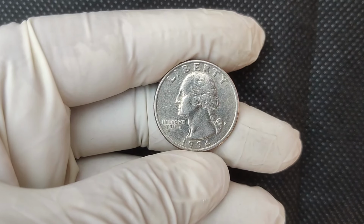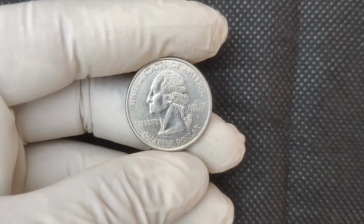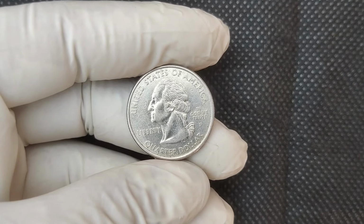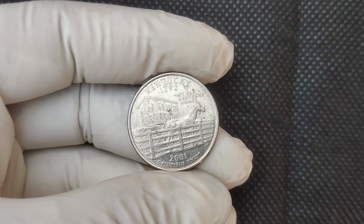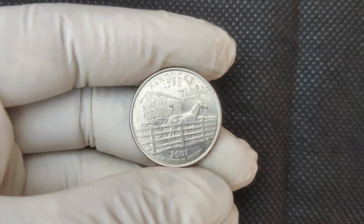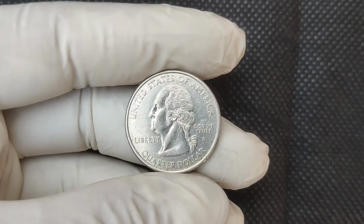We're diving deep into the world of coin collecting, specifically looking at a coin that has caught the attention of collectors and investors alike, the 2001D mint mark quarter dollar. Some of these coins are selling for tens of thousands of dollars. In fact, certain ones are fetching up to $66,000 in today's market.